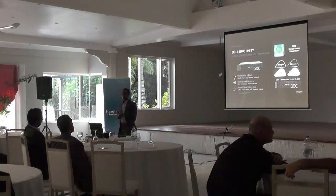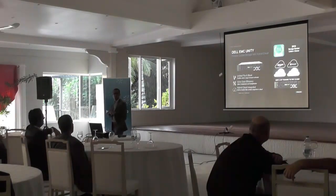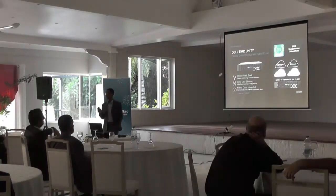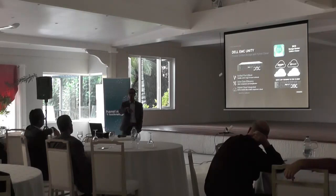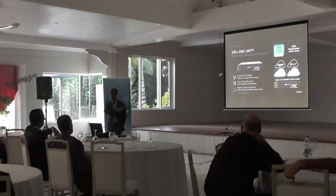So Unity, we've got it in a hybrid offering or in an all-flash offering. But primarily, when we talk about differentiation between the two, Unity is a unified platform. When I say unified, we've got block and file and support for vVols on a single platform. You don't need any NAS headers, you don't need gateways, you can do block and file on a single platform.